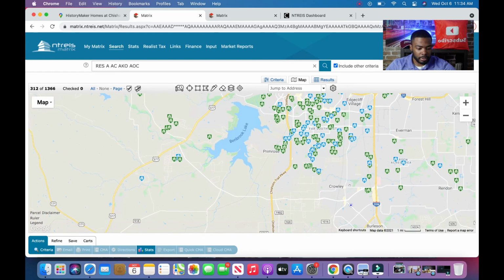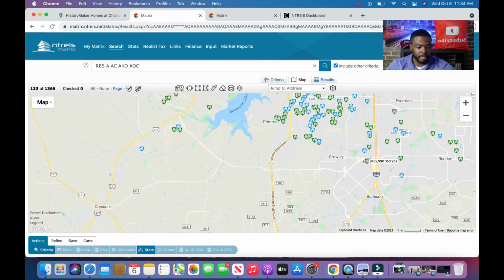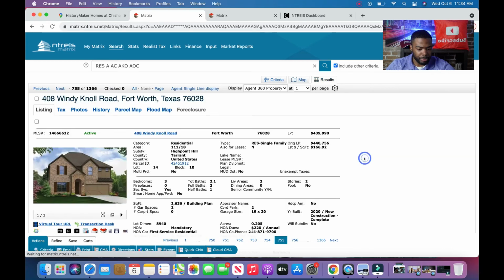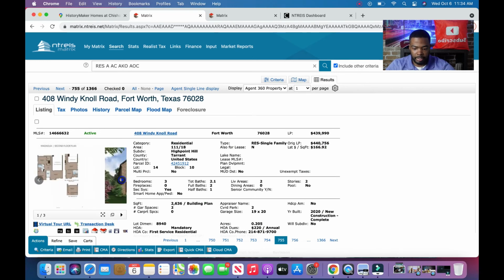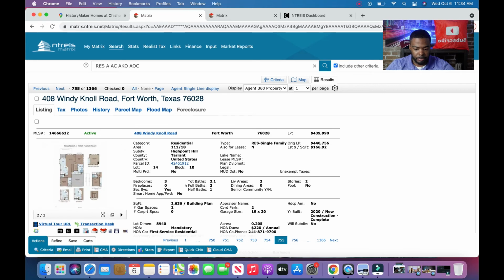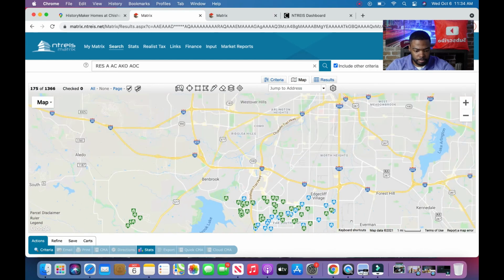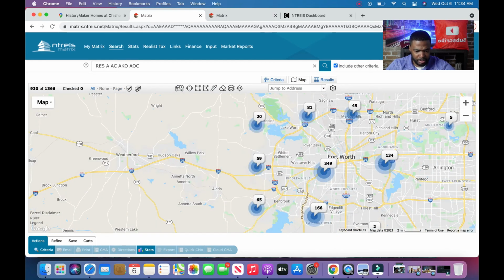And then, like I said, Crowley, Burleson, really nice areas to live in. New build, Crowley and Burleson, they're right off of the edge, but this is a new build community, new build house in Fort Worth, $439,000. 3-bed, 2.1 bath. How many square feet is it? 2,636 square feet. So not too bad. I think that is pretty much all the different areas.